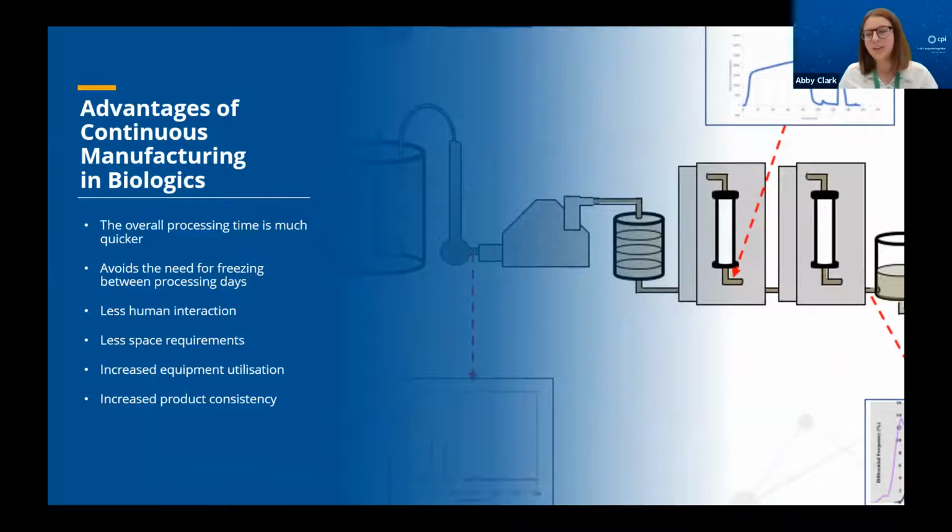Yeah, hi everyone, thanks Harvey for the introduction. So I thought I'd start by giving some of the advantages of continuous manufacturing within our biologics unit, as I know they're different for different platforms. As it's been mentioned, continuous manufacturing has been around for a while in the chemical industry, but not so much in the biologics industry. So there's many advantages, hence why it's the focus of many companies. The overall process time is reduced, which means there's less resources required. We then avoid the need for freezing in between the processing days, as the freeze-thaw process can impact your protein yield at the end of the cycle.